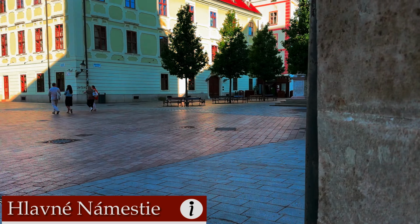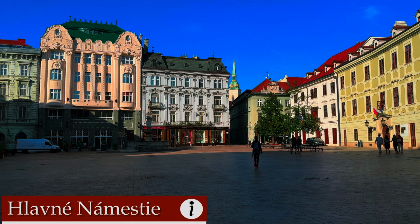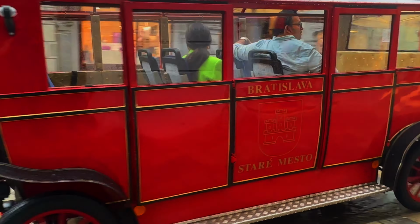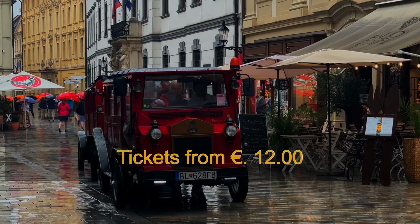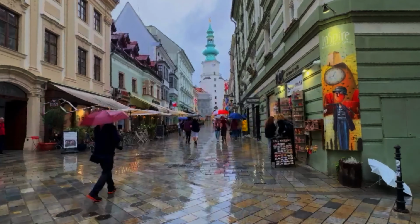Hlavné námestie, commonly known as Main Square, has been the hub of the town for centuries. Wow, something fresh! Rainy day. Stay in a cafe or use this lovely red bus, 12 euros a ticket, to discover Bratislava on a rainy day.